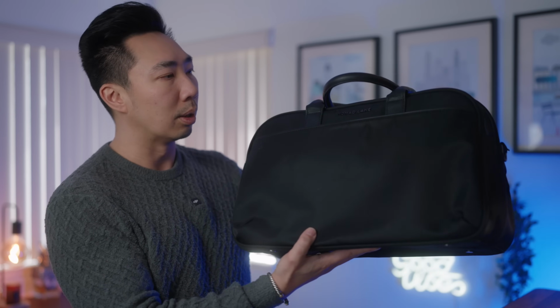I've probably done about 60,000 miles with this alone. And with that said, there's a lot of organization baked in here, but I still prefer my multi-bag organization system. So let's start with this one right here.